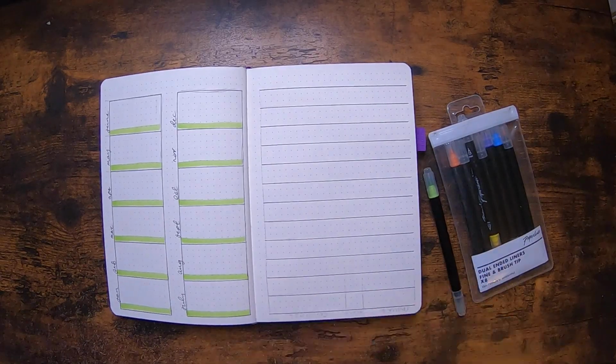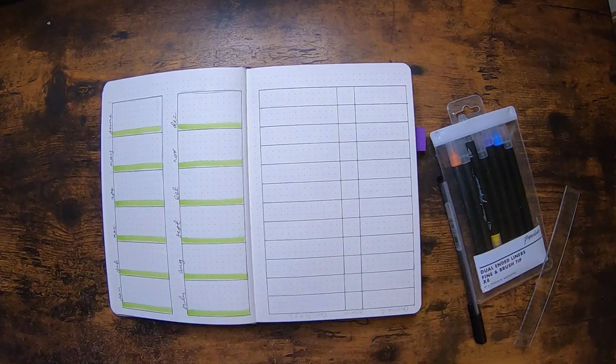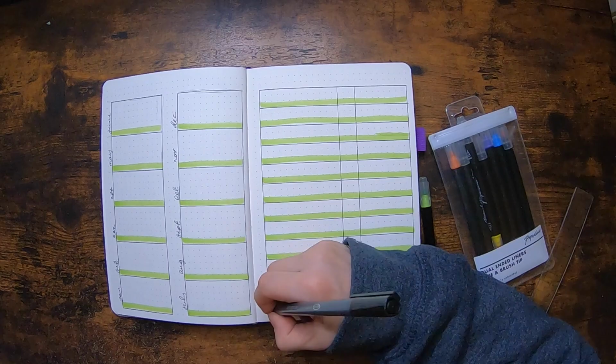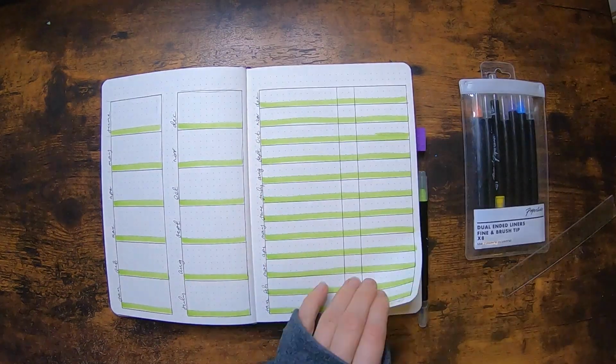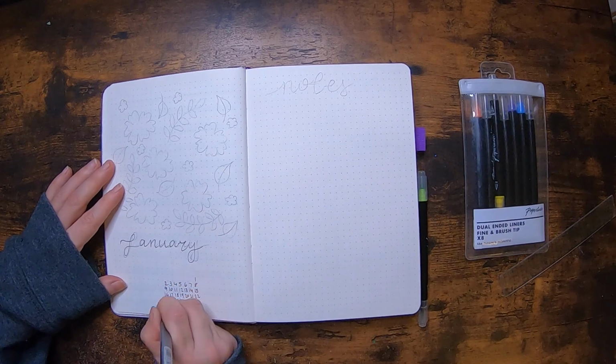This is my hours tracking sheets, just because I need to track what I've worked and what I've been paid and all that jazz. I've not actually written my workplaces on there because of privacy. But yes, here we go, January.